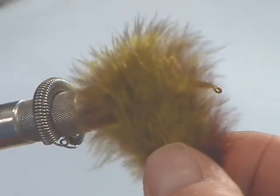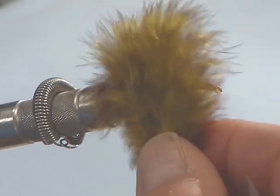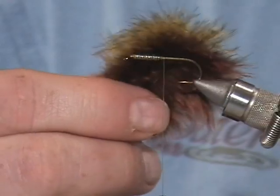I'm going to use 2 plumes of grizzly marabou. And this is a very underrated feather. This is the Stillwater Solutions grizzly marabou. I've got 1 olive plume, 1 brown plume, and mixing them together gives a good natural contrast, and the natural barrings of the feather further aid.